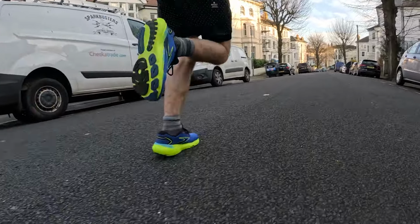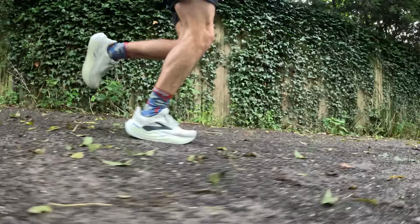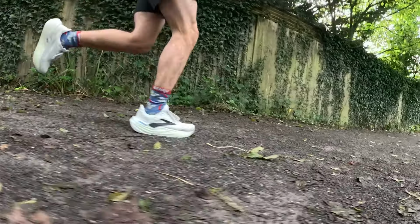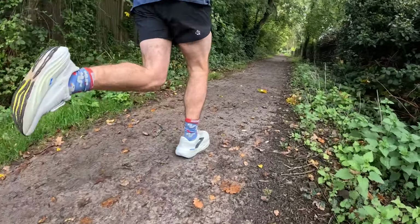It's also quite a stable ride. It's got quite a wide base on it, but really it all comes down to that midsole. The DNA tuned is softer. It's got a new rocker geometry in it, which really does tip you forward and is very, very good for consistent pace. I would say that they're both easy day shoes, comfortable daily shoes, but the Glycerin Max is a little bit better at picking up the pace for a consistent effort.